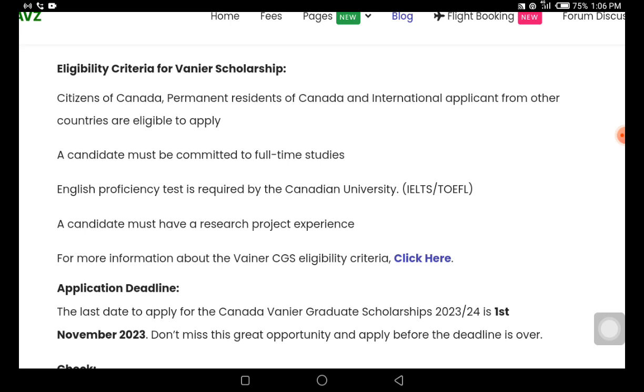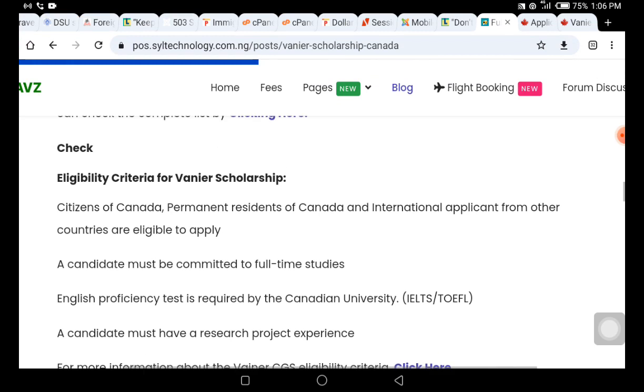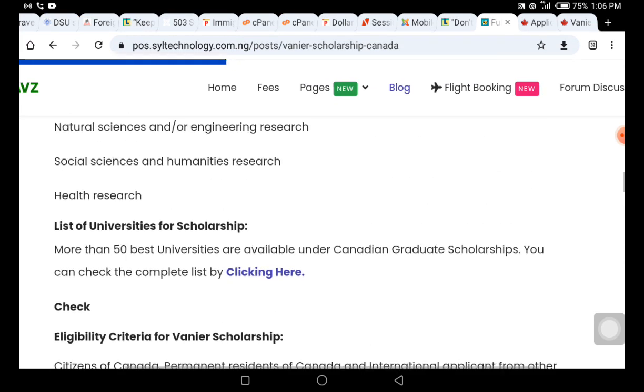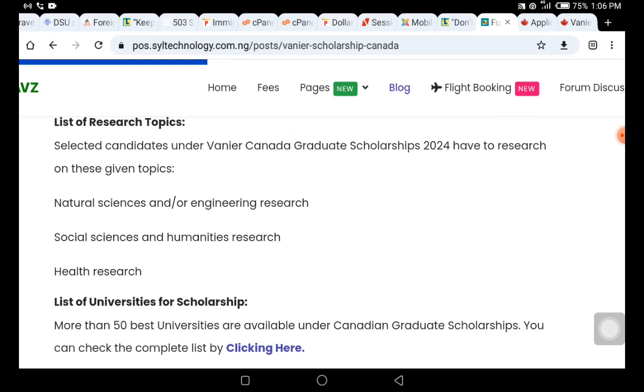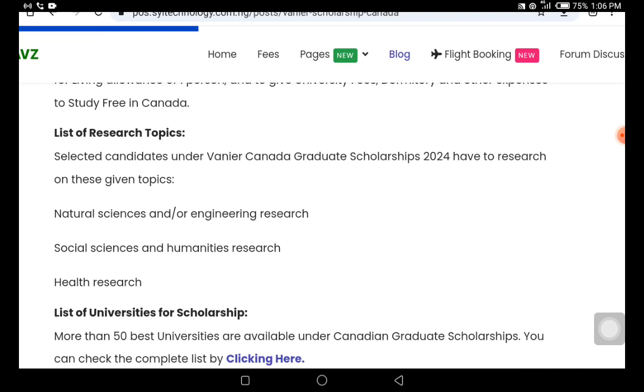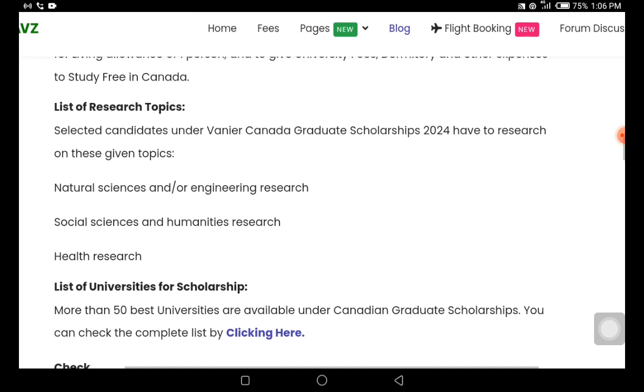And you also need to make sure you are ready to pick up a research project. I'm going to be guiding you on every piece of information you need to understand: what the requirements are, how you can apply, what the names of these schools are, and what research topic areas you can actually participate in. One of the things you also need to understand is that this is a general graduate scholarship that is currently open and you can apply for in Canada.